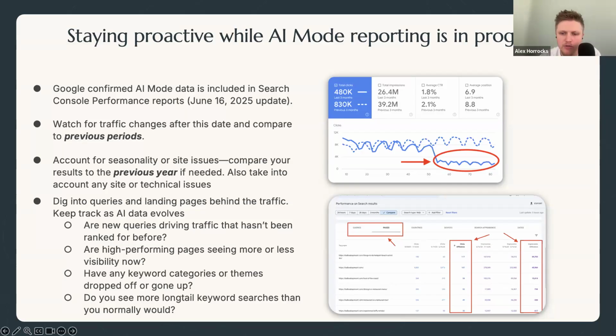Keep in mind that AI mode is powered by a neural language model, or a large language model, so it's a lot more conversational. Searches tend to come in with more length, is what I'm trying to say. So at the end of the day, keep notes on these questions, and as trends emerge and reporting continues to get more sophisticated, compare your notes to what's actually in reporting and see if there are any trends or similarities there.